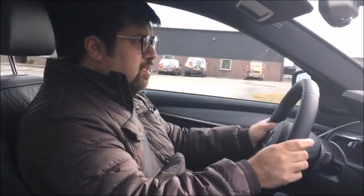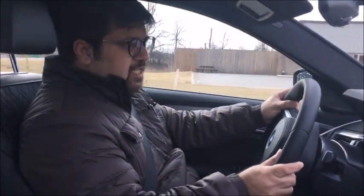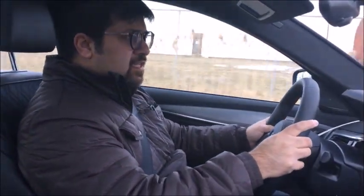Picks up really well, and what's so impressive is that the transition between electric drive and the gasoline engine kicking in is so seamless. You will not feel any jerkiness, any awkwardness. It just feels natural. Really like that. Really am impressed with the smoothness of this vehicle.